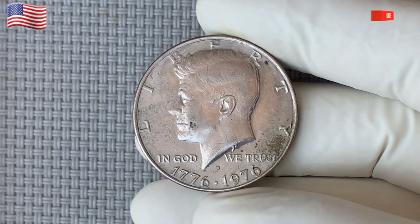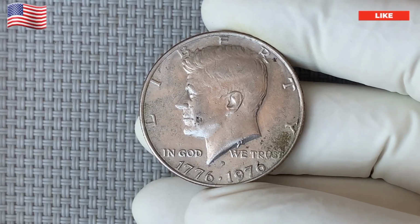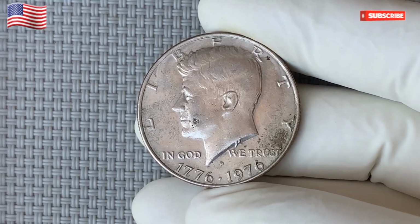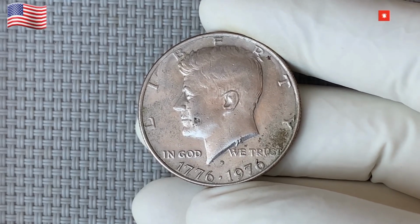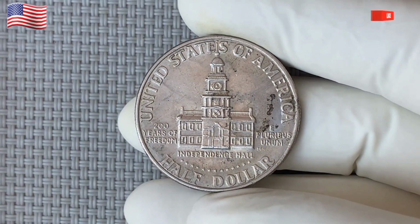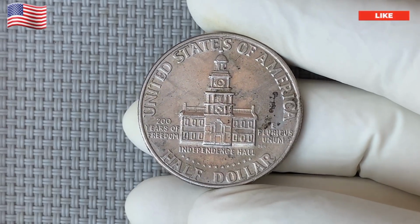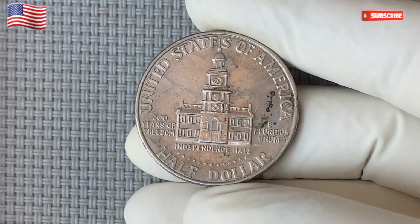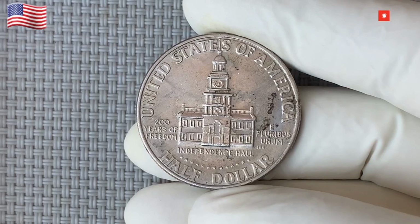The 1776 to 1976 Kennedy half dollar was struck in copper-nickel clad, which gives it a nice shiny finish, but that also means it doesn't contain silver like many of the earlier Kennedy half dollars. While the metal content might not be as valuable, the historical significance of the coin, especially the limited production of certain versions, gives it lasting appeal for collectors.